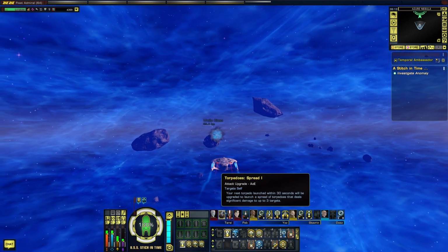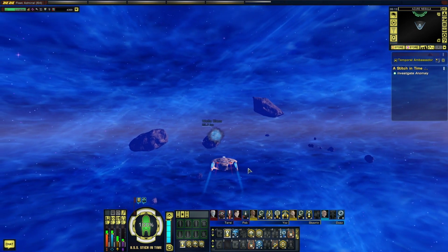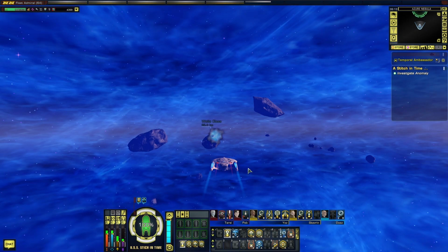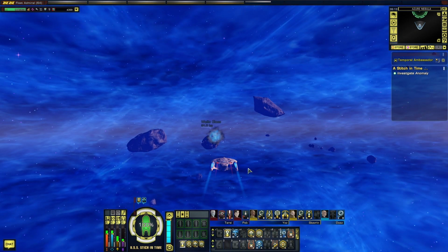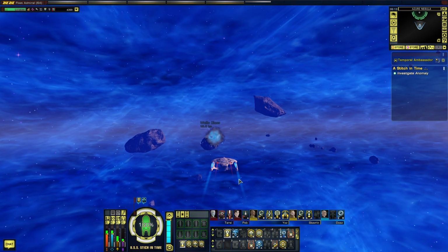Wells class. Identify the ship, Tarsi. See, we got no information on a Wells class there, only that it's some kind of Starfleet vessel. But it's very small.